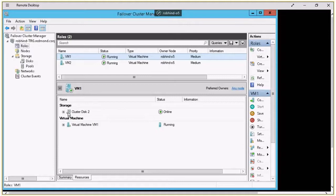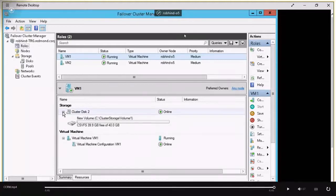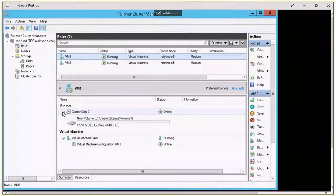Right. So again, the VHD files, the VHDX files are not actually moving, right? They remain on that one disk. It's just the way we really transfer the disk and the roles to the other cluster. And here you can see we're up and going.